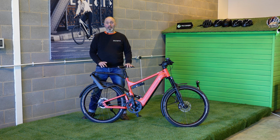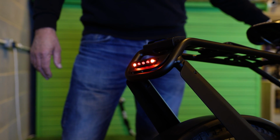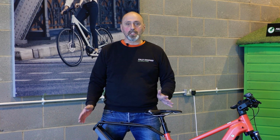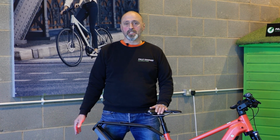And finally, one last thing, and probably the thing I like most about it, is you have an active brake light. When you're in traffic, drivers don't expect this from a cyclist. It's a really useful thing to have, especially when the light is a bit dull.